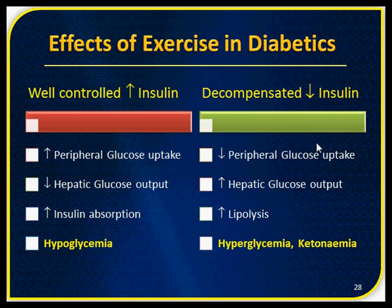Suppose there is already a decompensated patient with decreased insulin and decreased insulin sensitivity, or resistance to the insulin: peripheral uptake of glucose is decreased, hepatic glucose output is always on the higher side, and there is lipolysis going on. Such a patient is more prone to hyperglycemia and ketonemia.